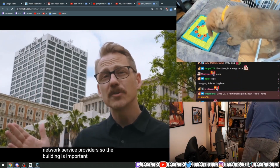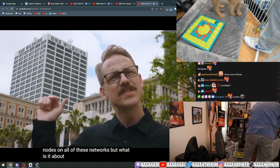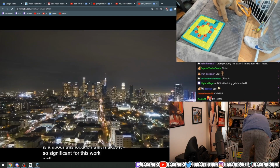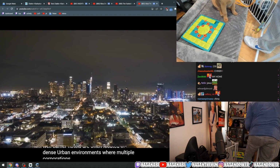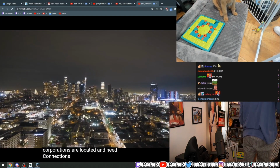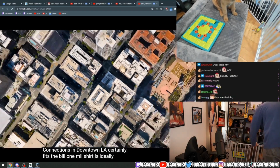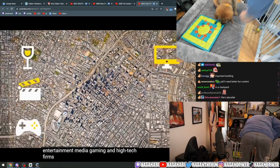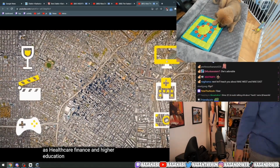So the building is important because it houses nodes on all of these networks. But what is it about this location that makes it so significant for this work? Well, carrier hotels are often located in dense urban environments where multiple corporations are located and need connections, and downtown LA certainly fits the bill. One Wilshire is ideally suited to serve the region's entertainment, media, gaming, and high-tech firms, along with traditional areas such as healthcare, finance, and higher education.